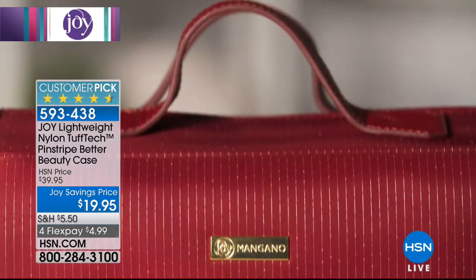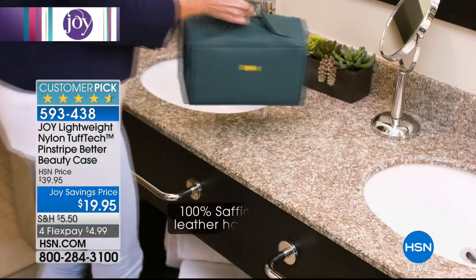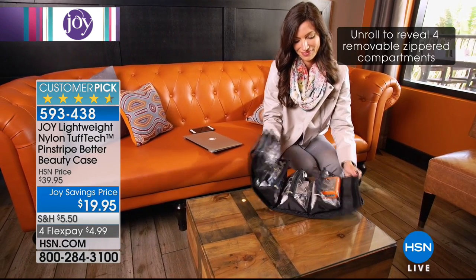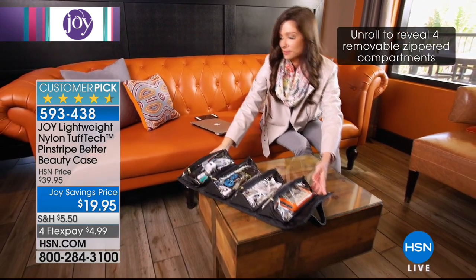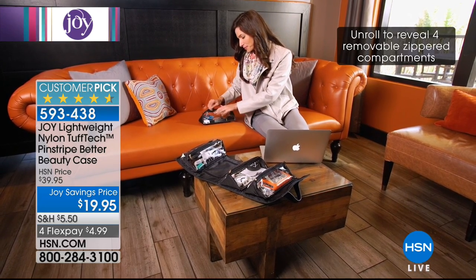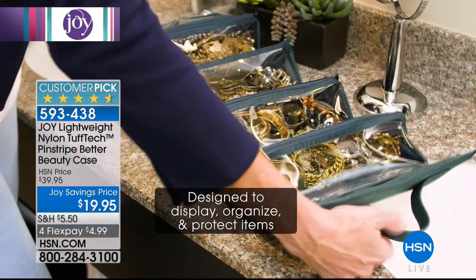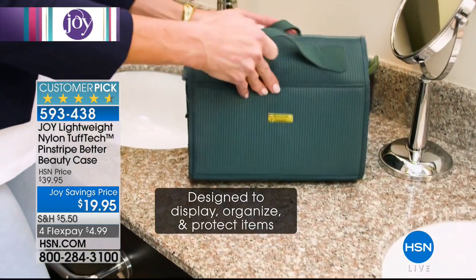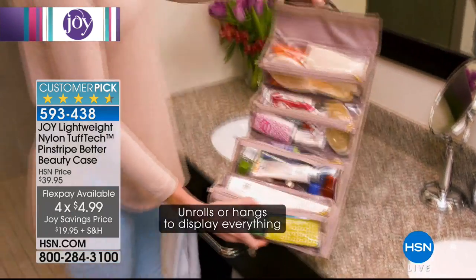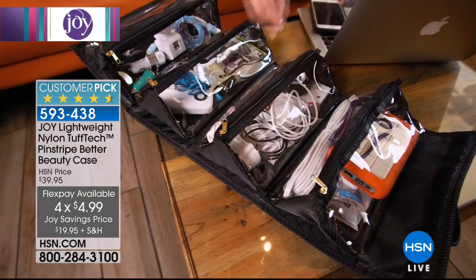We have an amazing, amazing buy, not just on the Better Beauty case, but this is the Tough Tech, same material that they use for bulletproof vests. Millions have been sold at $40. Today, we are going to offer it to you at only $19.95. Huge customer pick, where almost every one of the reviews are perfect five-star reviews. And then the FlexPay kills me. $4.99 on FlexPay. So we'll go through everything that you can do with that.